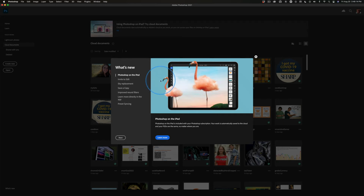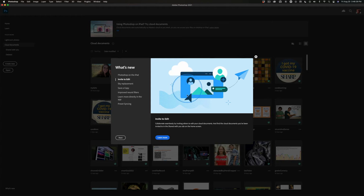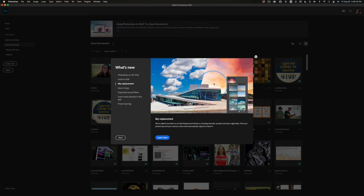I just updated Photoshop and Bridge and Camera Raw. Illustrator did not have an update, but new stuff. If you ever encounter something like this, go through this. Read the words. This is cool. This is really interesting.